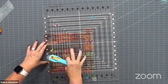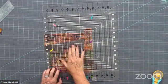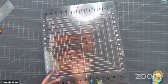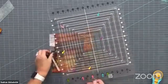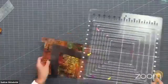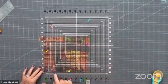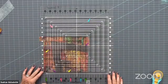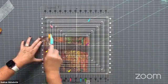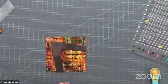What's great about squaring up with the stripology rulers is that these slits, if you have thickness in your block, will just lift up where there's thickness. You won't have your ruler dancing on top of your block. So then I'm going to just turn the block and trim the other two sides. I again have different color arrows to make sure I'm lined up correctly, and make my two cuts. And I have that perfectly squared up block.